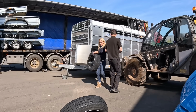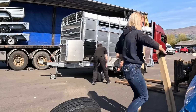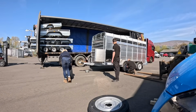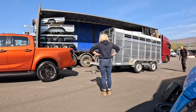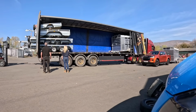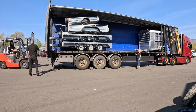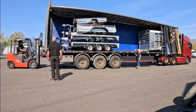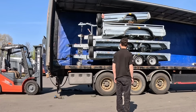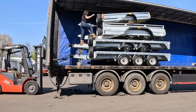Only the back set of wheels are put on. So to make it easier for moving it around the yard here, we put the first set of wheels on the trailer. We make sure that it's as high as it will go on the jockey wheel so that the wheels can be put on. Then the trailer can be hitched on to the back of the pickup and moved out of the way. The next job is to push the 4 stacked trailers back into my trailer. This time they are being pushed further into the trailer, as the tow bars on the trailers need to clear the back posts on the back of my trailer to be able to be taken off.